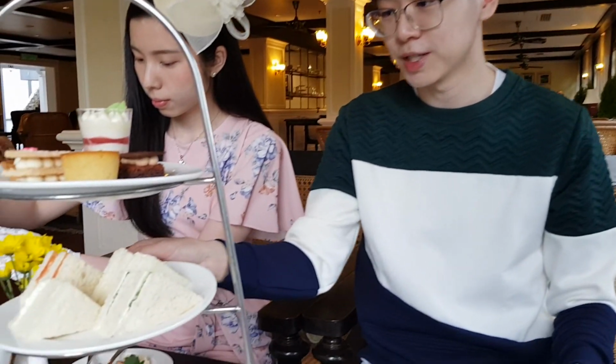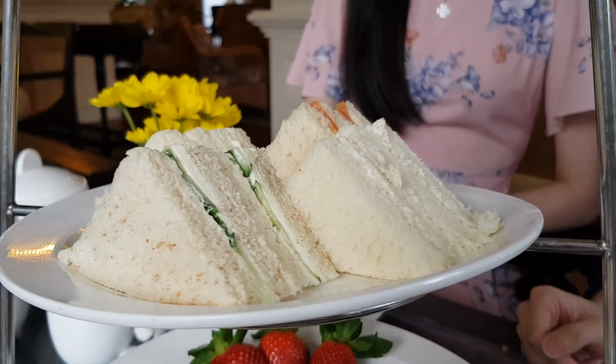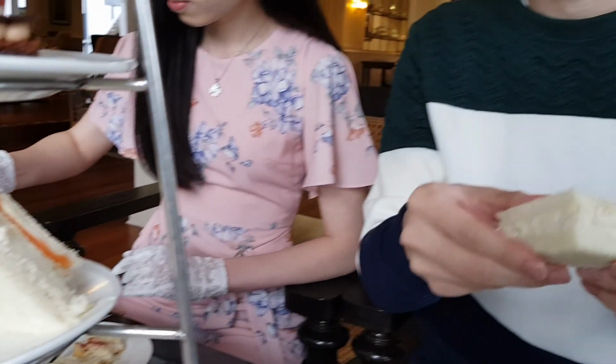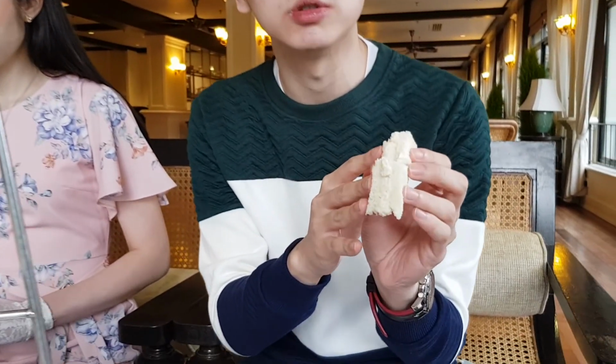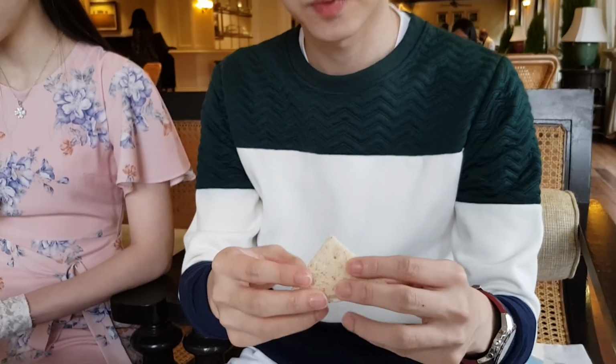I've ordered the classic fish and chips. So we have three pieces of fish, and then it comes with the salad as well as the french fries. Okay, let's see how is the fish. Looks very good and crispy on the outside. Now squeeze a little bit of lemon. I'm going to try. It tastes as good as well.